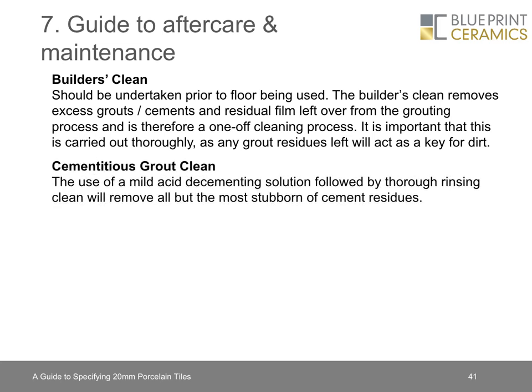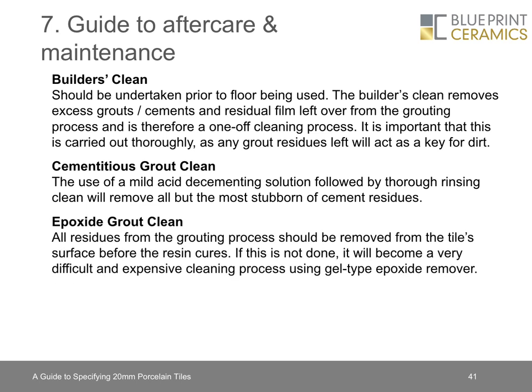Cementitious grout clean. The use of a mild acid decementing solution, followed by thorough rinsing clean, will remove all but the most stubborn of cement residues. Epoxide grout clean. All residues from the grouting process should be removed from the tile's surface before the resin cures. If this is not done, it will become a very difficult and expensive cleaning process using gel-type epoxide remover.